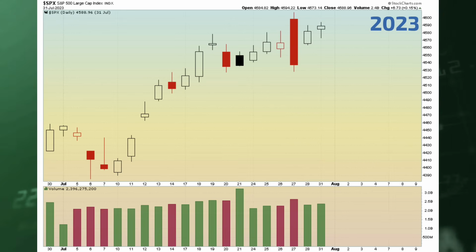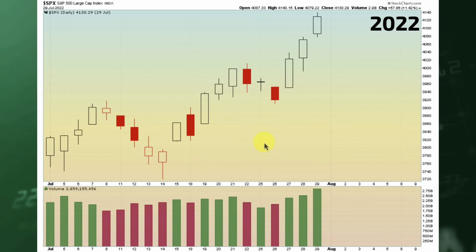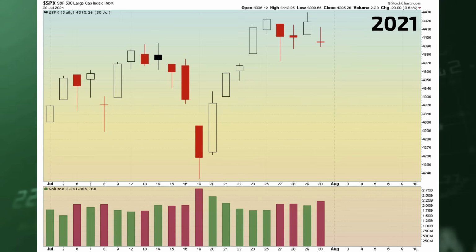So not necessarily bearish. This is what 2022 looked like. We did come into the 21st, which is where we are now, and you can see that we just went through a little bit of a pullback before heading higher. Over here, this is 2021, right? We actually had quite a bit of volatility earlier in July, but we're more right here now. And what happened here in 2021? Well, we also stalled out.